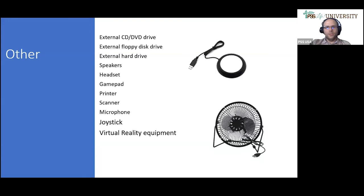So we do have a question. Yes, please. How difficult is it to replace speakers? To replace speakers? I would have to say that's probably one of the easiest things to replace on the computer. Excuse me a second.